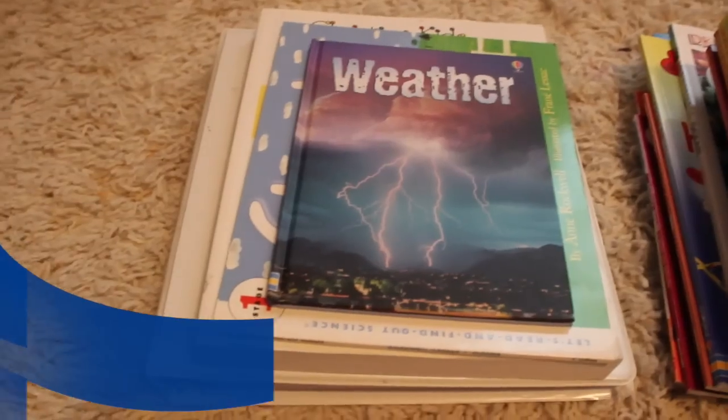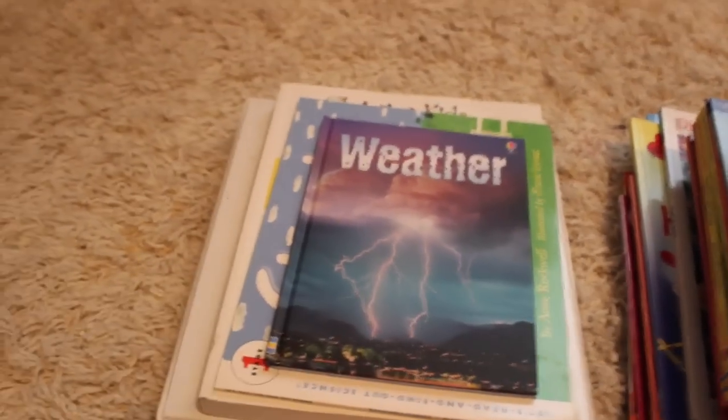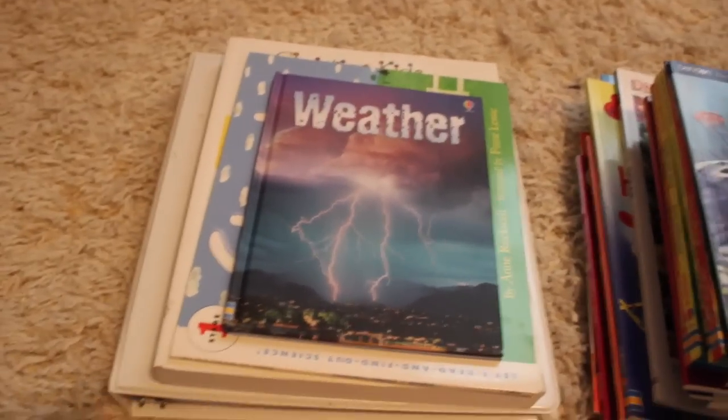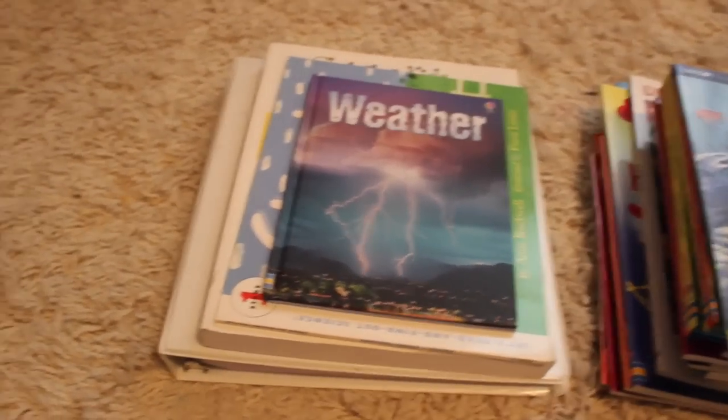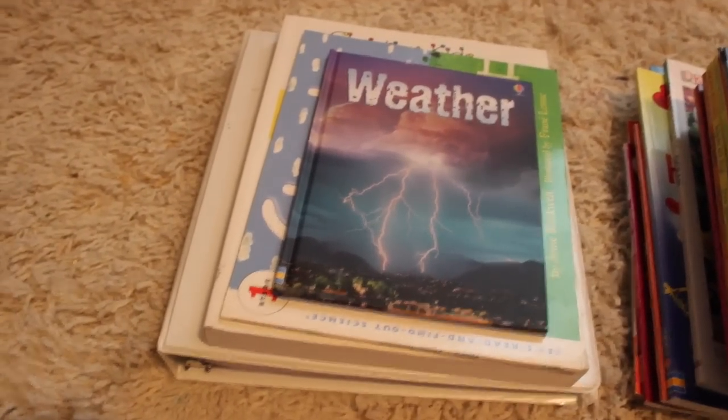Okay, everyone, if you saw my second grade daughter's curriculum choices, please know that my younger children actually do science together, and we will be studying biology as a whole this year. So let me go over the choices again.